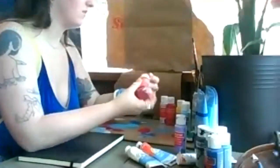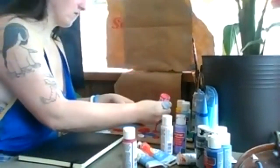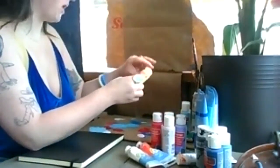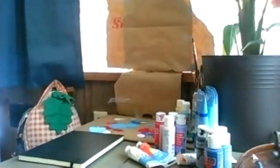I'm going to start by putting some small bits of paint on this piece of wood, my palette, if you will. These are kind of watery. I wish I had something to thicken them up, but they're the Craft Smart, pretty low budget paints. I've got baking soda in the car. Oh no, that's okay. I don't need baking soda. Let's see. That's way too bright.